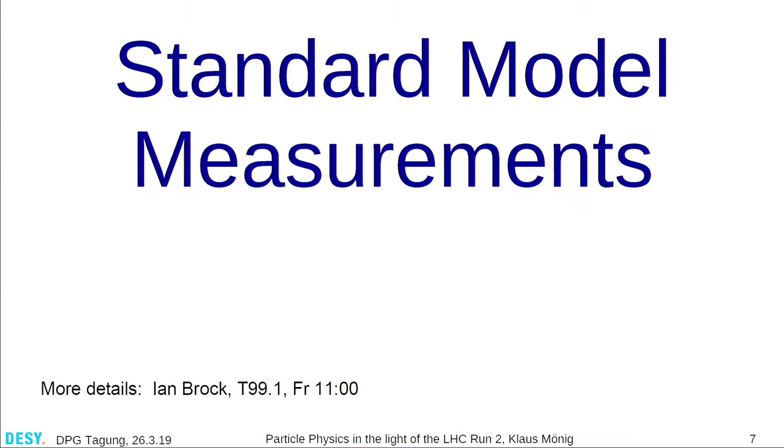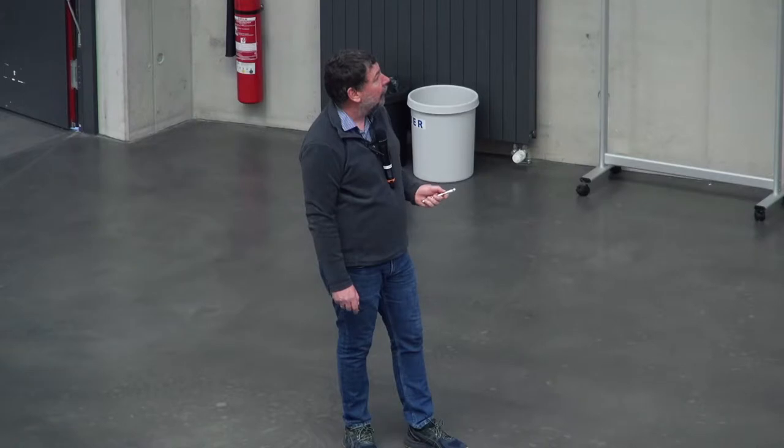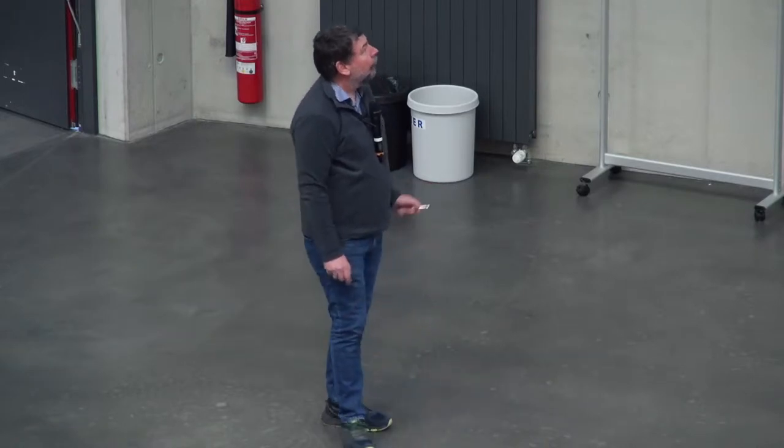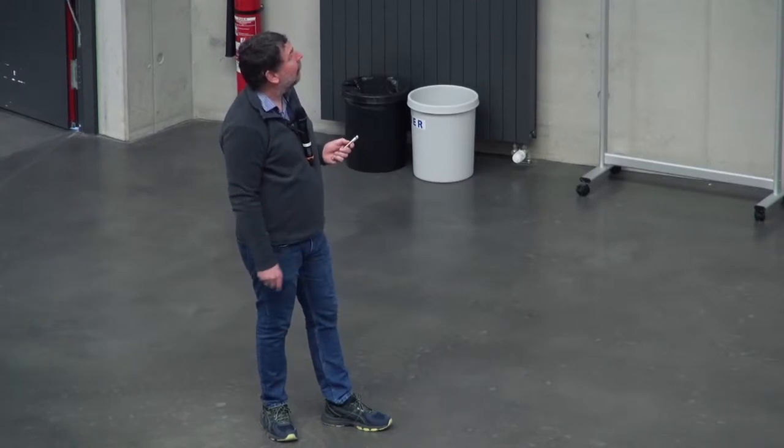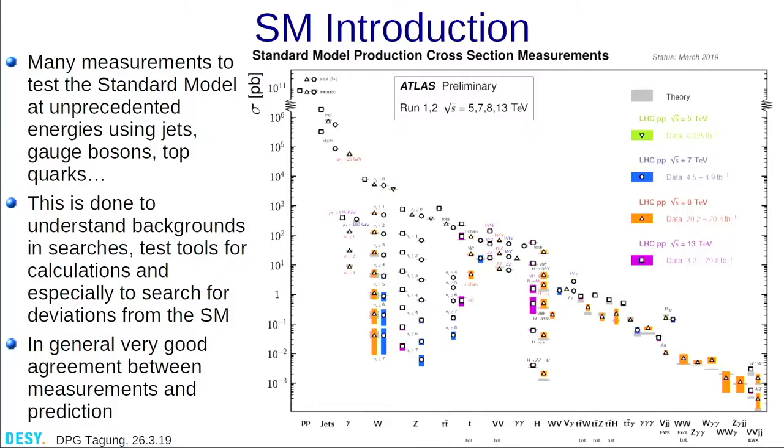So let me start with Standard Model measurements. You will get more details in a Hauptvortrag by Ian Brock on Friday. Many measurements have been done to test the Standard Model at unprecedented energies using jets, quarks, gauge bosons, and tops, and so on. This is done, first of all, to understand background for searches, to test tools for calculations, but especially to search for deviations from the Standard Model and find hints for new physics in this way.